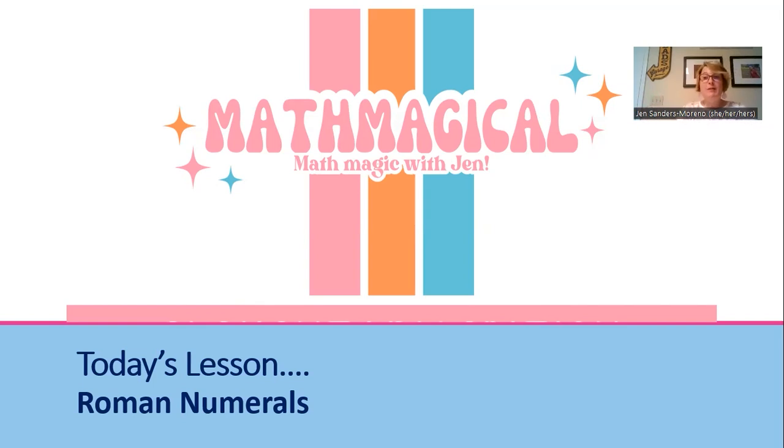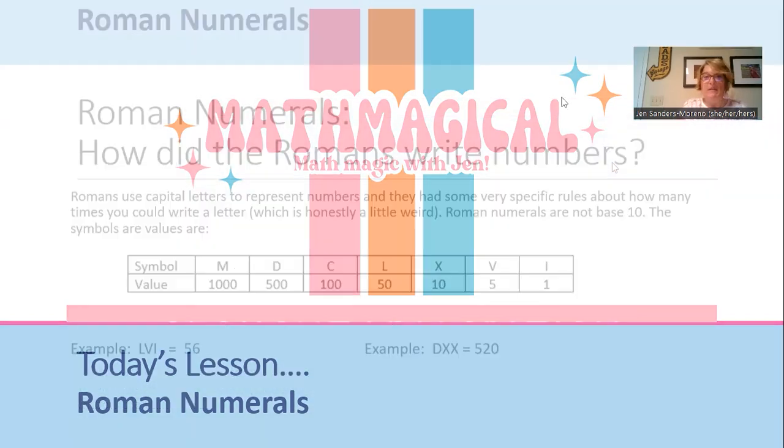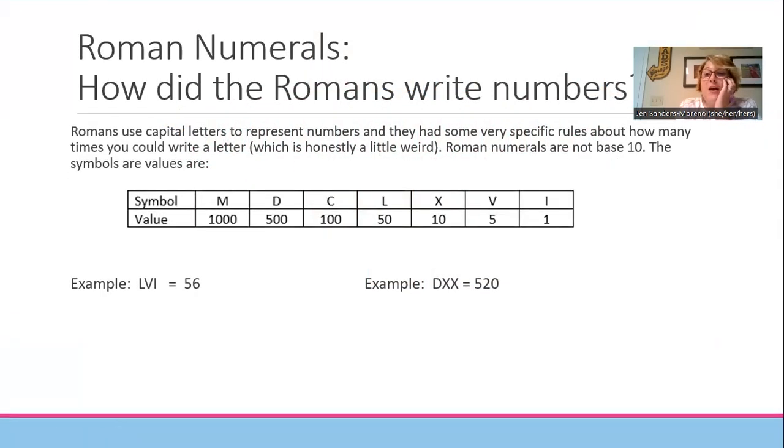Roman numerals is what we're going to be working on today, and let's give it a shot. Let's talk about it. So Roman numerals, how did the Romans write numbers? They used capital letters, and I have to admit that a lot of people are a little familiar with it because of clock faces, right? It can usually go 1 through 12, but it's the larger numbers that get kind of confusing.